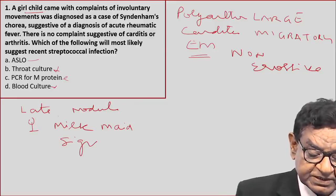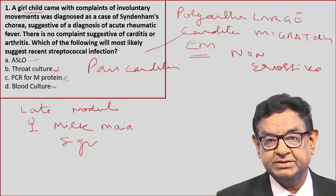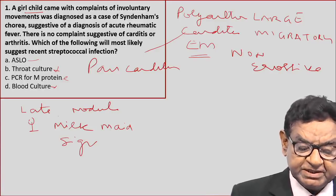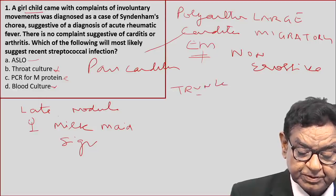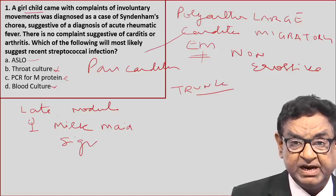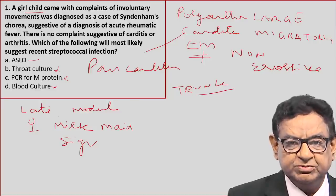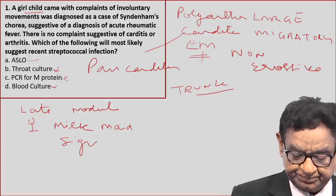As far as carditis is concerned, this is pancarditis. That means there is endocarditis, myocarditis, and pericarditis. Erythema marginatum is usually on the trunk. So they are the major criteria. As far as minor criteria are concerned, fever and arthralgia are the minor criteria. And it has to be supported by some evidence of streptococcal infection like ASO titer.